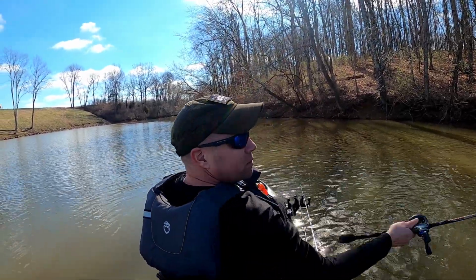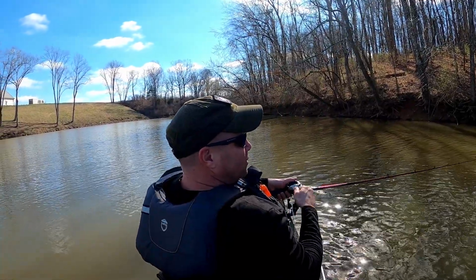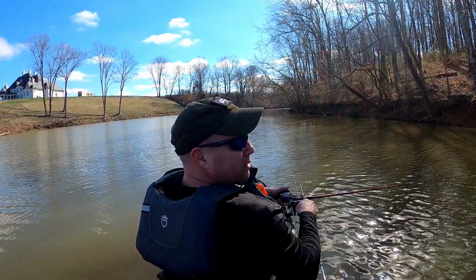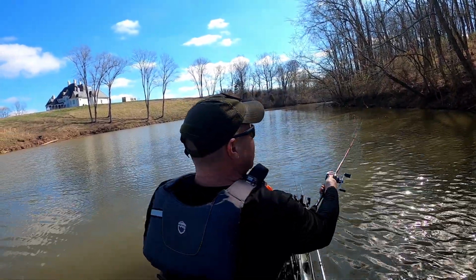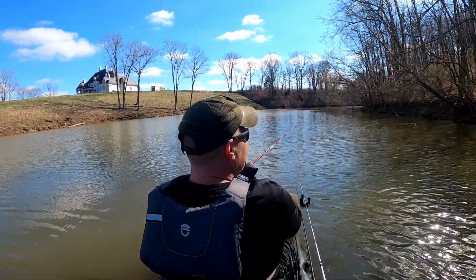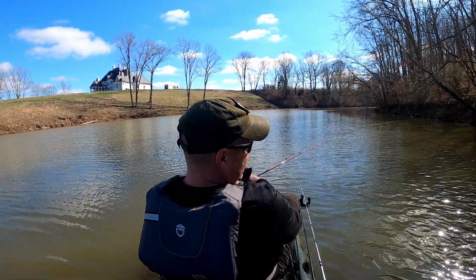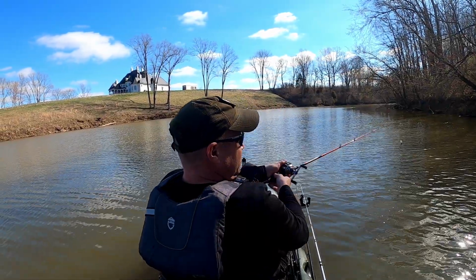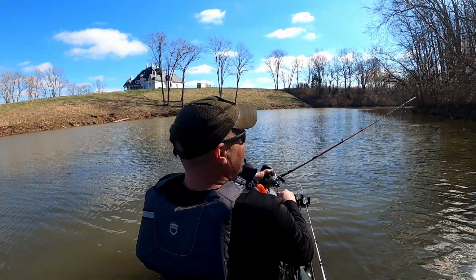Alright, so basically we caught that one on this crankbait, and I slowed it down a little bit. I was burning it a little bit, so we slowed it down, you know, try some different things. You never know what's going to work. Now I did catch him right at the end of the boat, so it was a little bit off of the bank. I don't know if he followed me or not, but he could very well have.